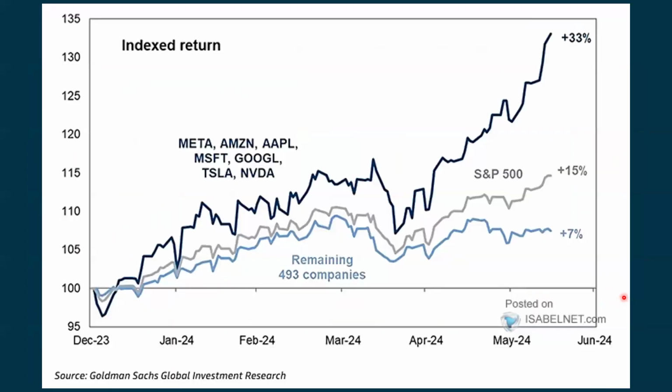And then looking at the index return, we go back, we start at 100 over here. And if you take Meta, Amazon, Apple, Microsoft, Google, Tesla, and NVIDIA, they're the ones that are really leading things higher. They're up 33% going back to December 2023. The S&P's up 15% since that time. And then the rest, the Professor and Marianne of the stock market, they're up, but not up nearly as much, being up 7% year to date when this chart was made.